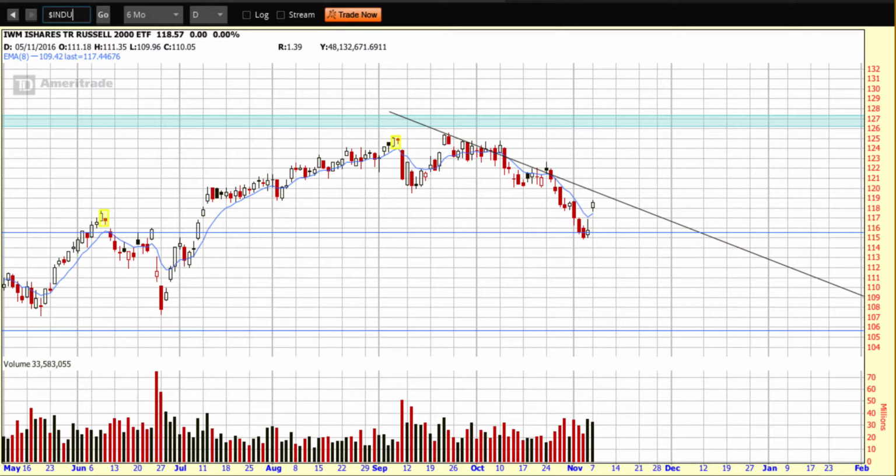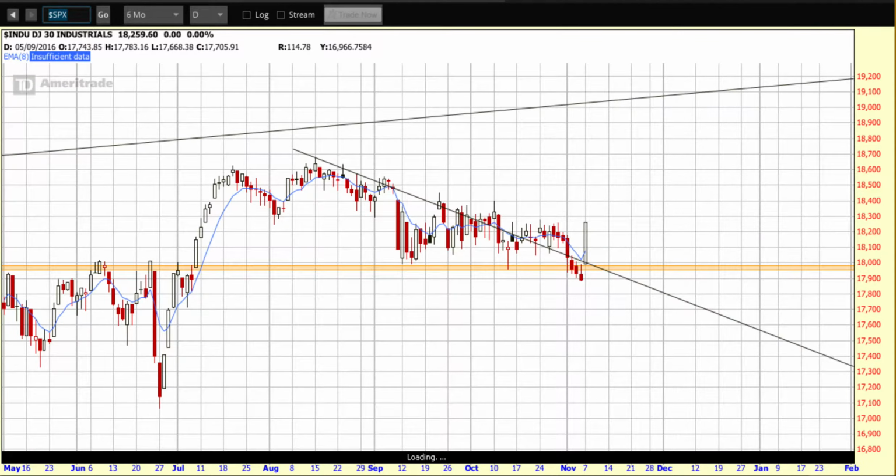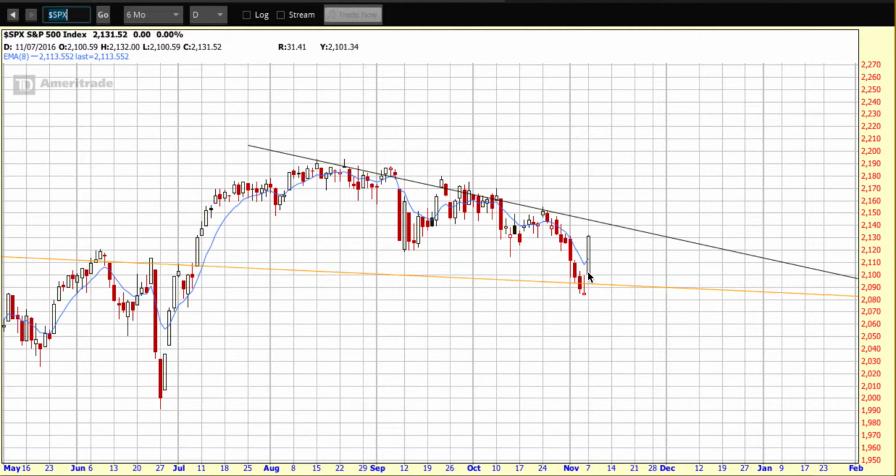Let me show you the Dow. So it broke out of our little wedge on the Dow, and again it gapped, but had a very strong day. S&P, same thing. Gap, it's still within the wedge, but very strong day.